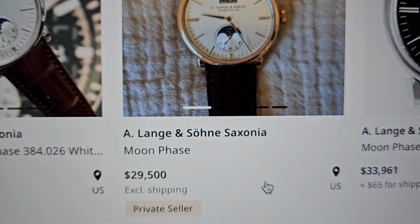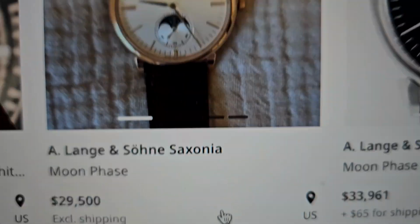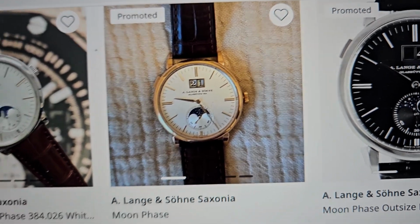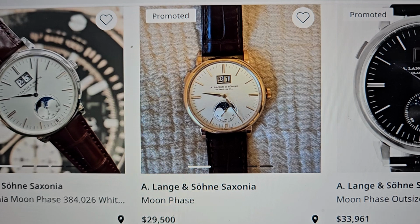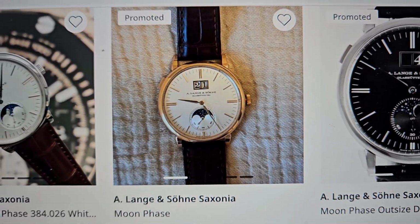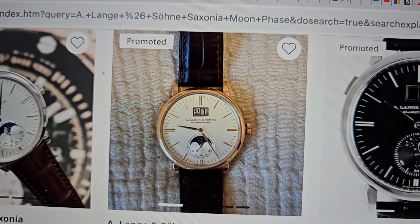Highly overrated watch. I don't get it. It looks like a brick. This is unless you're like a Hitler fan or something. This was Hitler's favorite watch company. It's the Kraut Klok. I don't get the Lange hype. Okay, the movement is beautiful, whatever. It's not an elegant watch by any means.